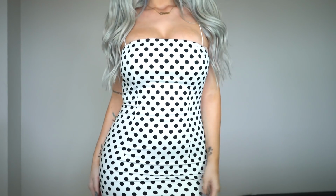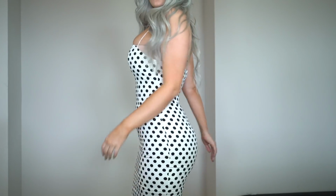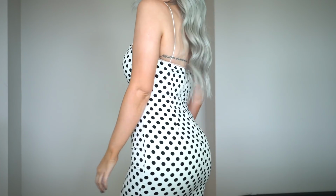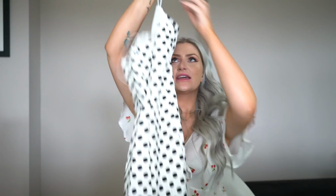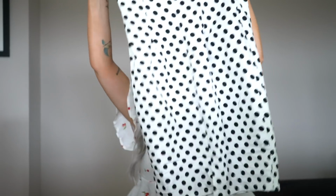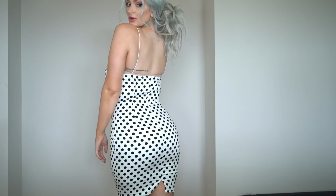It is double lined, which is nice. I think this fits me absolutely amazing, except for the butt area. It is a little bit tight on the booty, but that's totally okay. I don't think it flattens my butt. It just is really tight there. And if you guys look in the back, there's that really cute little notch in the back there, and I just think it's so cute. It's kind of flirty and fun. I'm really obsessed with this.